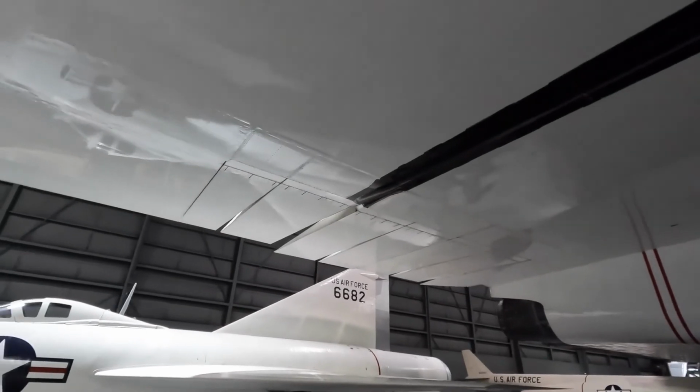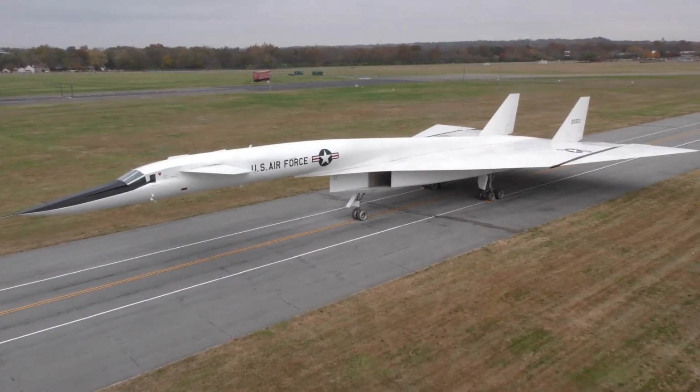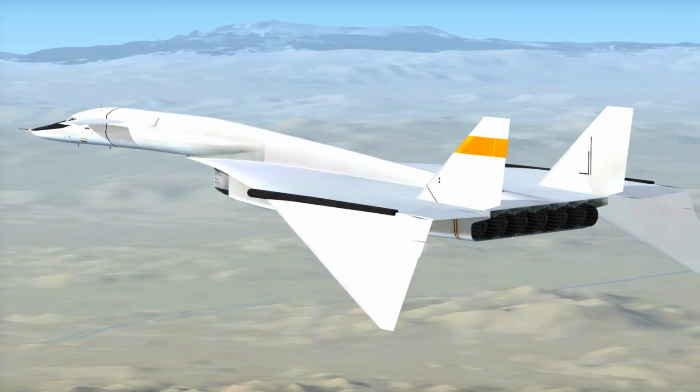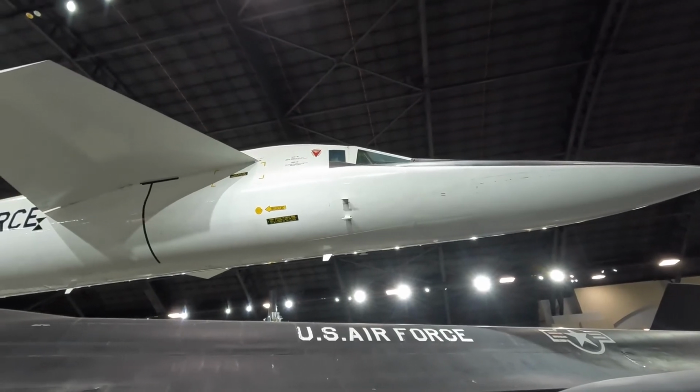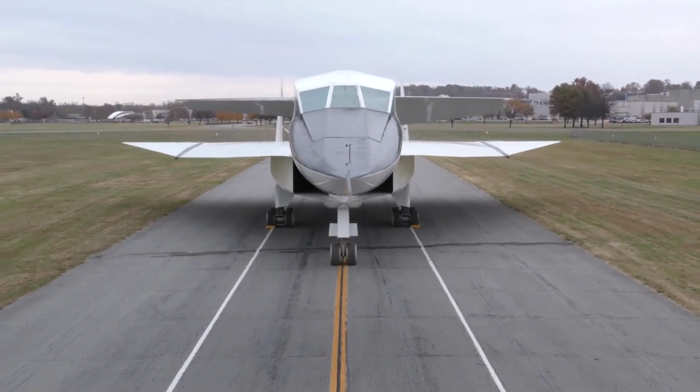A second Valkyrie first flew in July 1965, but in June 1966, it was destroyed following an accidental mid-air collision, which resulted in the death of the co-pilot Major Carl Cross. A third Valkyrie was not completed.